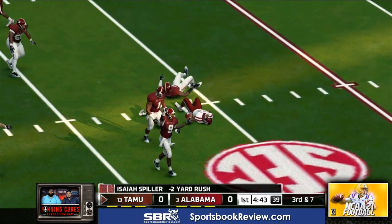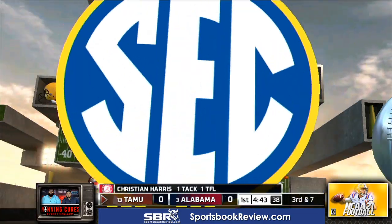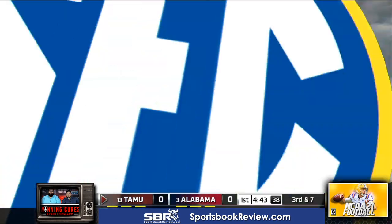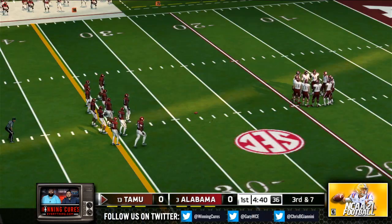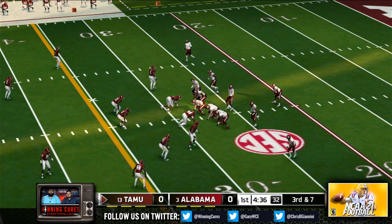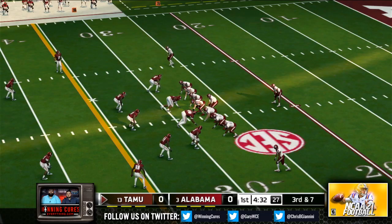And they get him in the backfield for a loss. I don't think the play developed the way it was supposed to, and the net result is a loss. It's third down and 7 yards to go. Ball on the 28. These fans are showing you why teams hate to come here, folks.